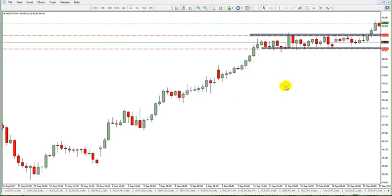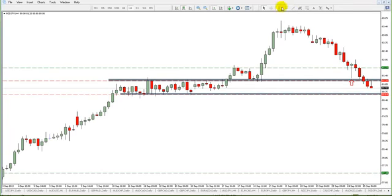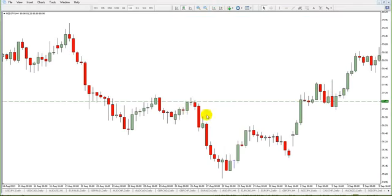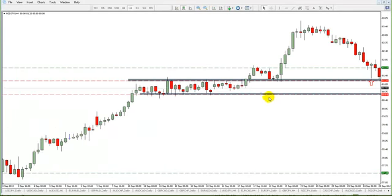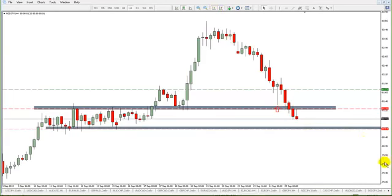And if it blows through these spots, where would be the next spot? Well, it looks like there's a nice one right here. This would be the next one right here. So this level right here would be support, resistance, resistance, and support. So 77.44, that would be the next level if it were to blow through 80.64, which is really the next best spot to take a reversal trade on this yen pair. Yep. Does that make sense?